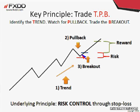Now, once you get in on this breakout, and you see this short blue line right here as my breakout level, that's my entry level. Once you have an entry level, and this is an uptrend, it could happen just as easily on a downtrend, but just for illustration purposes, I'm using an uptrend. So if you have a breakout above this blue line right here, and I'll illustrate that in a second on my charts, that is your entry level, and right away you could define your risk.